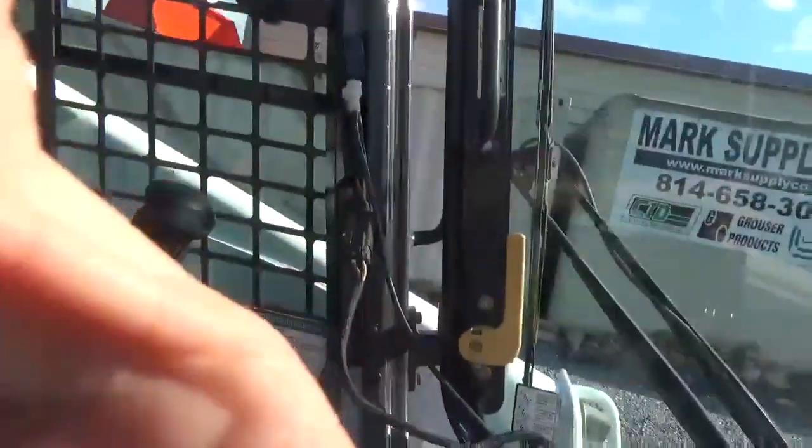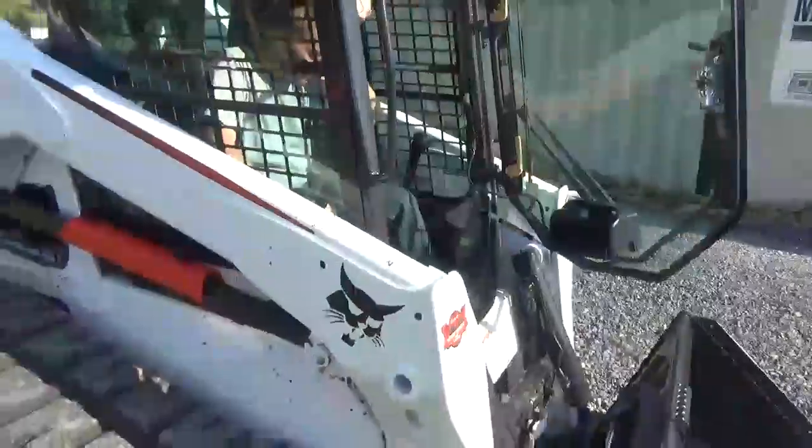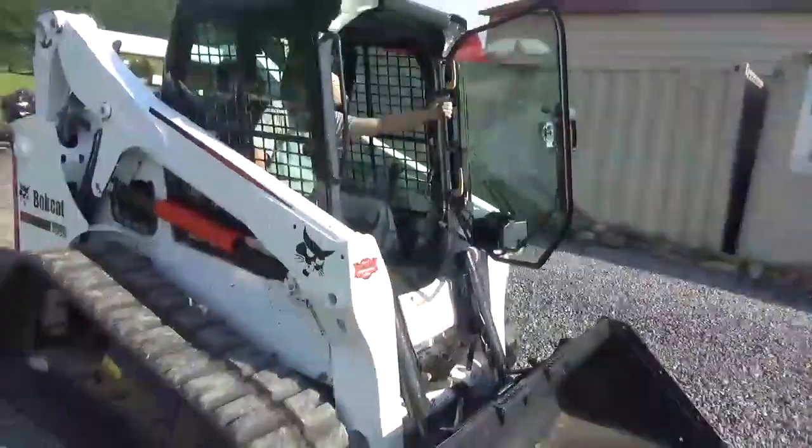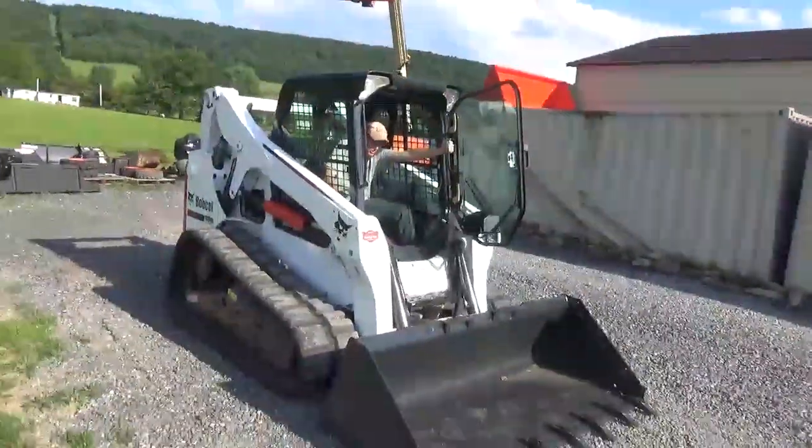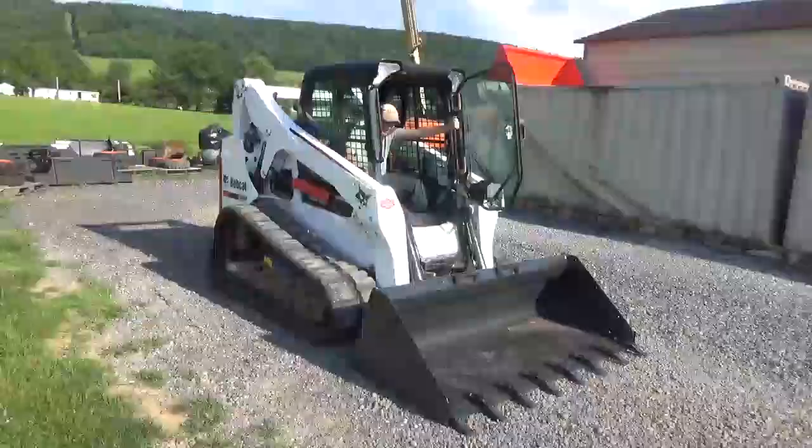We'll go ahead and turn this back over. We're going to go ahead and fire this machine back up. We're going to run around and show it does everything it's supposed to do. I'll even illustrate that the parking brakes work, push into the pile so you can see it push, and take the bucket on and off. Here we go.